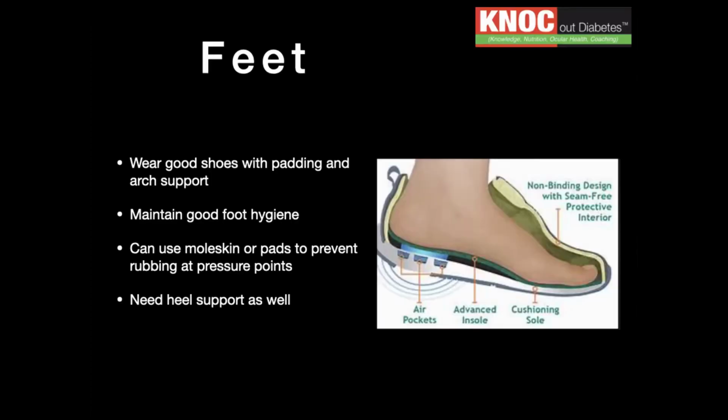So you want to make sure that your shoes have enough padding, that they are offering you good support, because you don't want a shoe that's fitting too snug and rubbing against your feet, especially if you're a person that is experiencing any kind of peripheral neuropathy, then you don't want anything that's going to really be rubbing on your feet. But you also don't want your shoes to be too large, where your feet are flopping around in your shoes. So they need to fit great and also have good support.